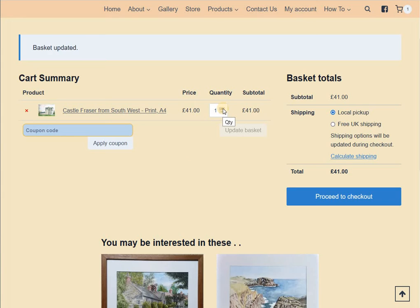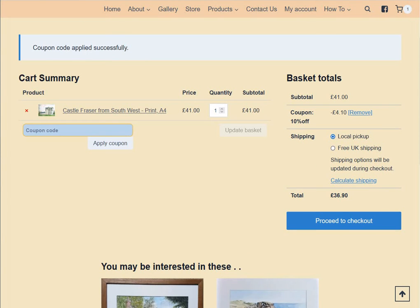Enter a coupon code if you have one. Press the Apply Coupon button. Discount codes will be available from time to time. You will see the price adjustments applied.